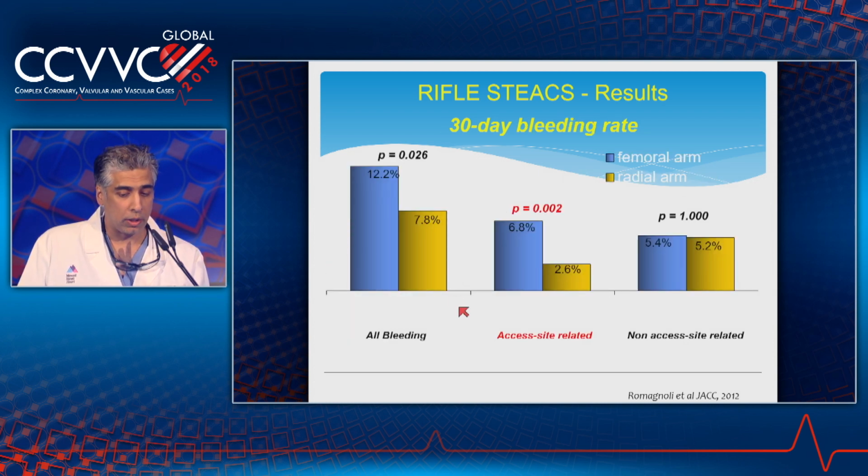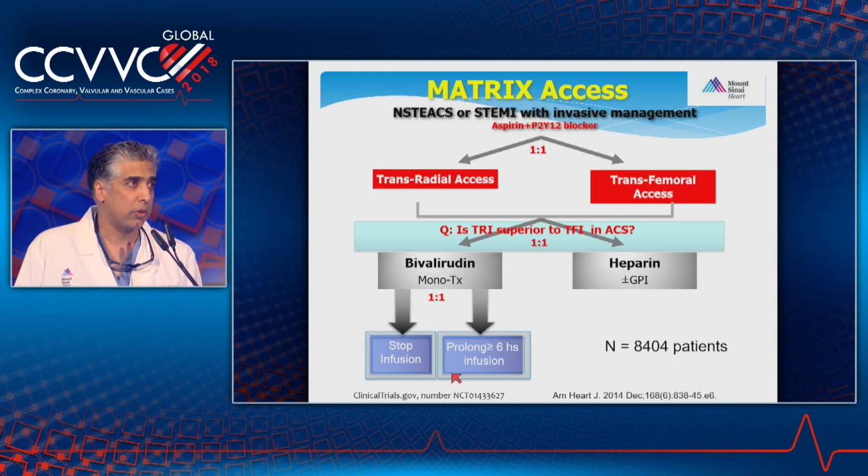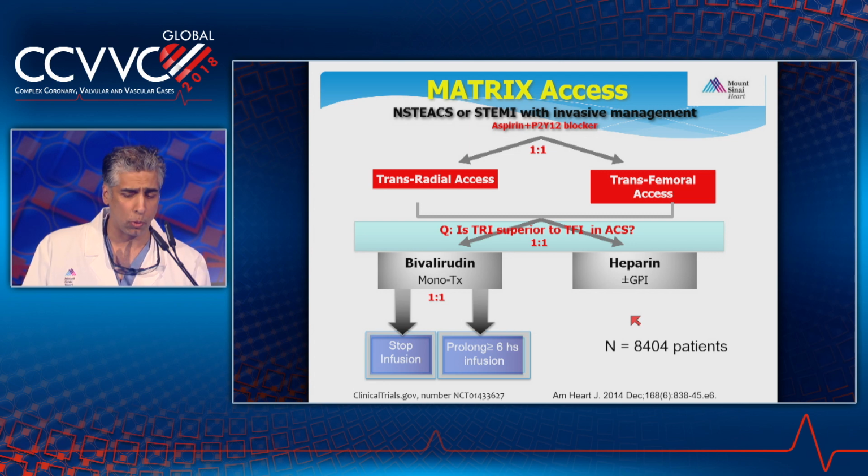As far as the bleeding in that trial, it was clear that all the reduction was in access site bleeding, so the patient groups were otherwise equal in terms of their non-access site bleeding risk. This led to what really was kind of the trial that put everything over the hump, I would say, the MATRIX trial. 8,000 patients, very contemporary treatments, transradial versus transfemoral. It was a very complex randomization.